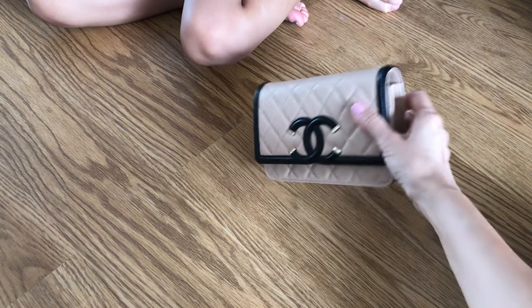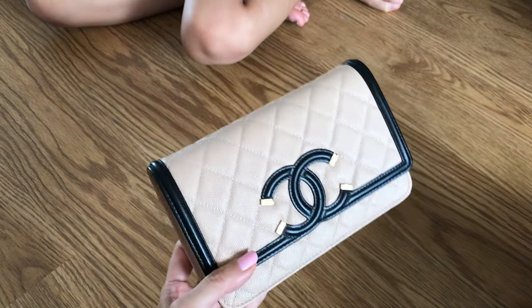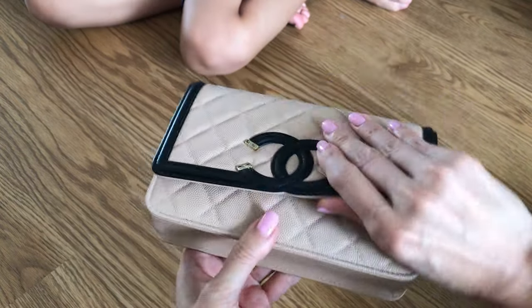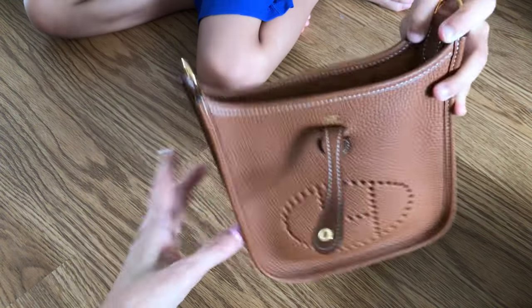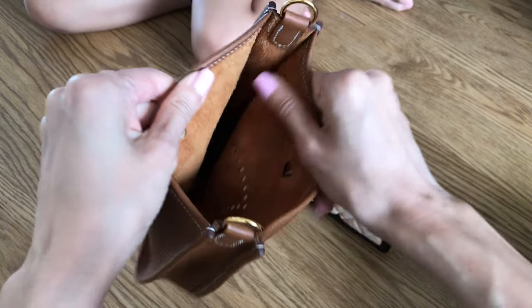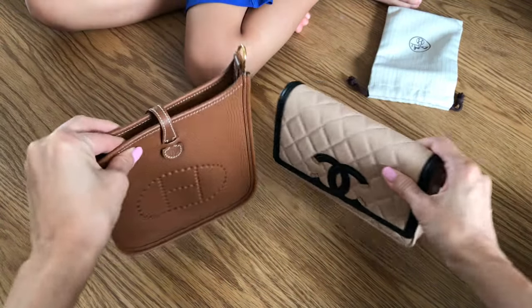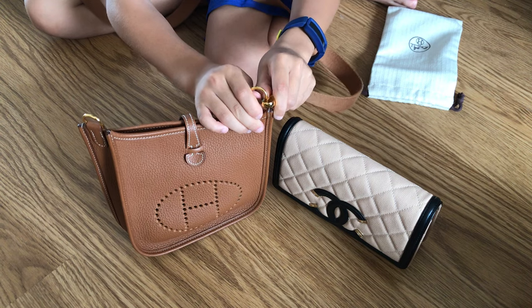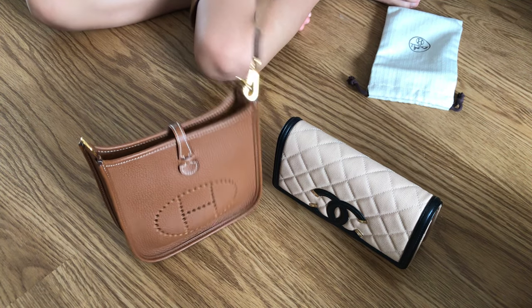So here's my Chanel wallet on chain, and it is the filigree. It's got the beige caviar with the black trim and champagne gold hardware. And then the one all the way over there that's out of camera shot is the Hermes Mini Eveline. He's poking around, getting the strap and all the stuff out. Here's the beautiful raw leather on the inside. I think I did a comparison video of these two also because it was requested, so I will link that somewhere as well if you are interested in seeing what fits inside each and a side-by-side. There is the really comfortable cotton band strap that goes on with the Mini Eveline.